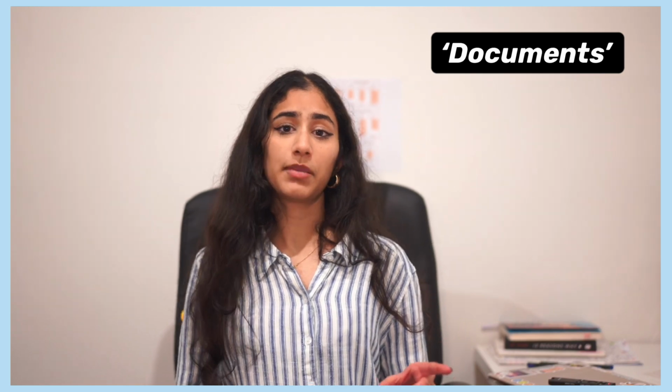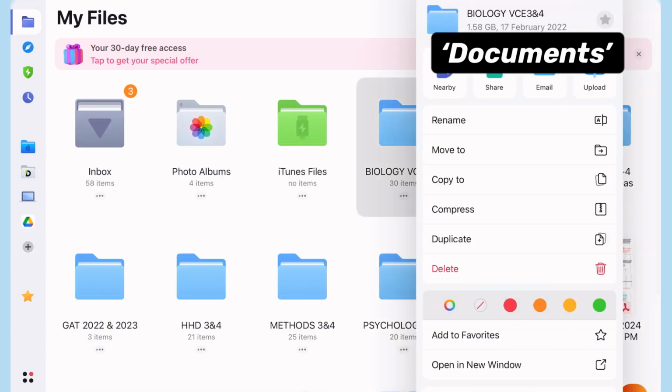I'm pretty sure in this application you can also change the color of your folders and make it look very aesthetic and pretty, so that is something that definitely can motivate you to stay organized, stay on top of things, and make sure that you can find your documents and find your resources very easily.